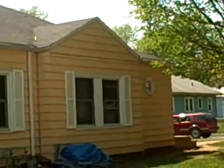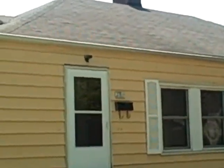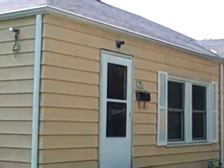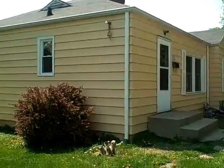Close up of the roof. It's currently being rented for a little bit over 400 a side. One side is empty but ready to rent. The other's occupied.